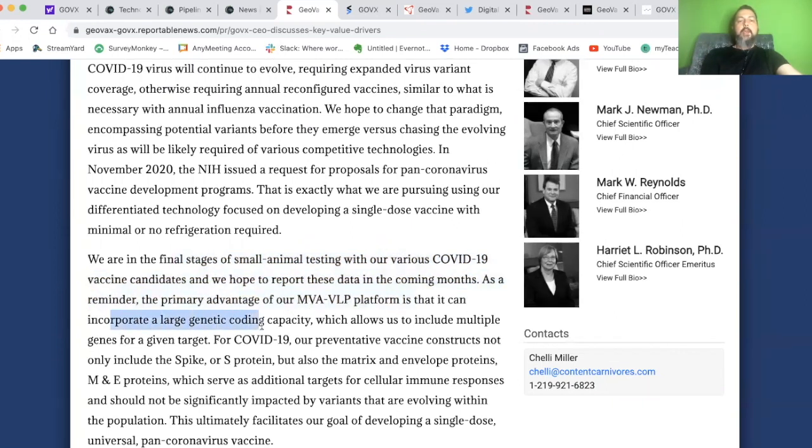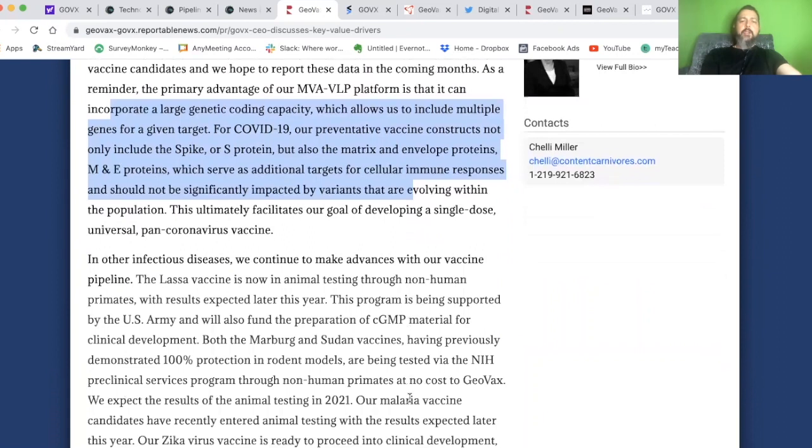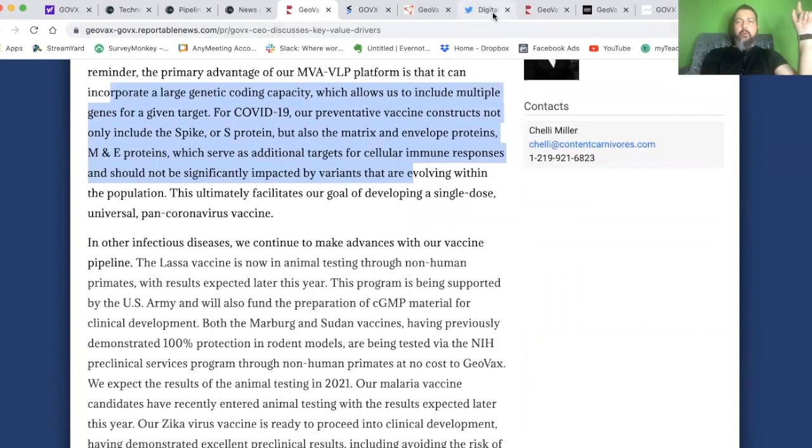As a reminder, the primary advantage of our MVA VLP platform is that it can incorporate a large genetic coding capacity, which allows us to include multiple genes for a given target. For COVID, our preventative vaccine constructs not only include the spike or S protein, but also the matrix and envelope proteins, which serve as additional targets for cellular immune response and should not be significantly impacted by variants that are evolving within the population. So this is why that's important.